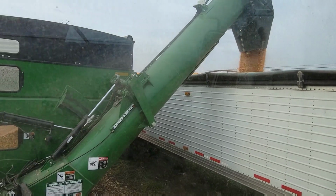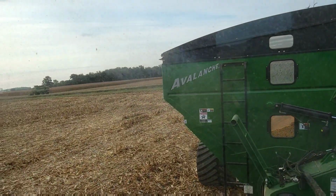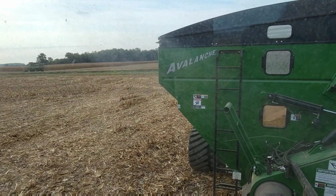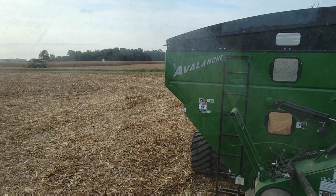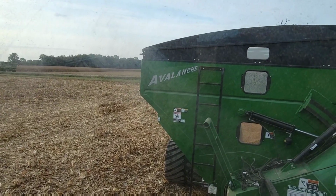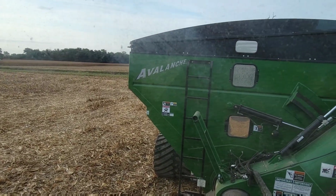At the field getting the grain cart unloaded here. Dad did pretty good there, well, he did what he had to do to fill the grain cart last night, but I would guess there's between 15 and 20 acres left here to do, so it won't take too terribly long. Hopefully by lunchtime we'll be moving.